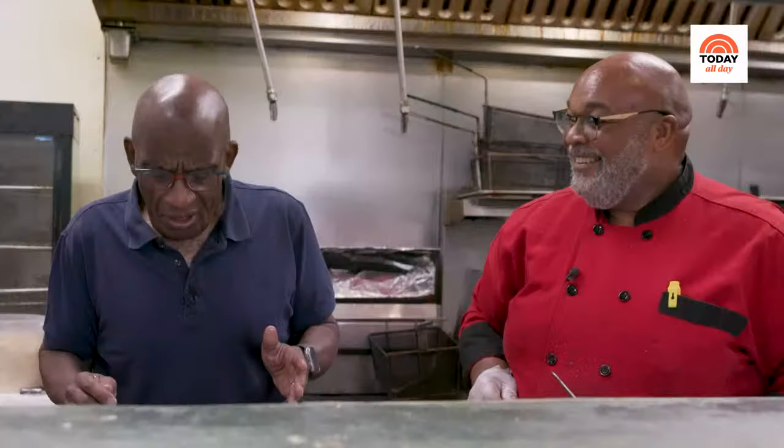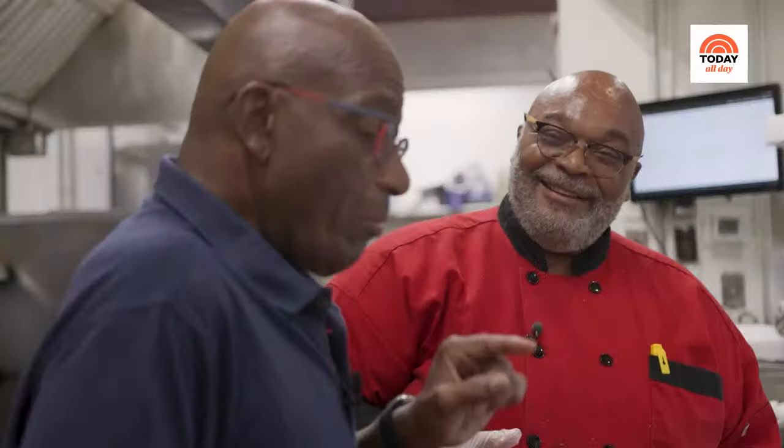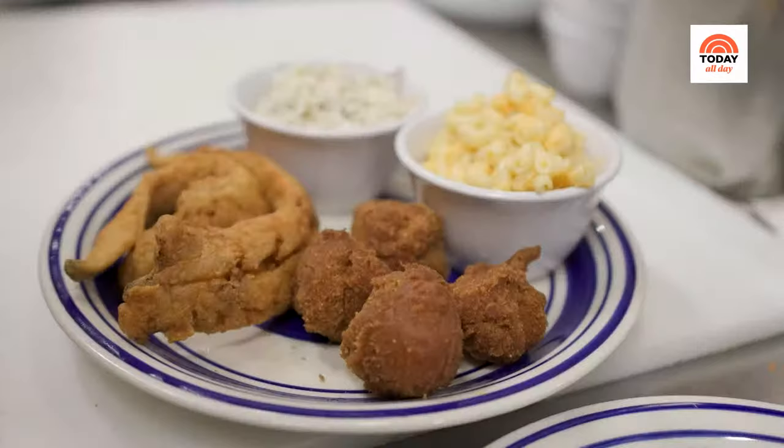I mean, it's so light. Not a heavily breaded fish. I'm a huge hush puppy fan. God, it's got this sweetness to it. That is about as good as it gets. All right. Wow. Wow is right.